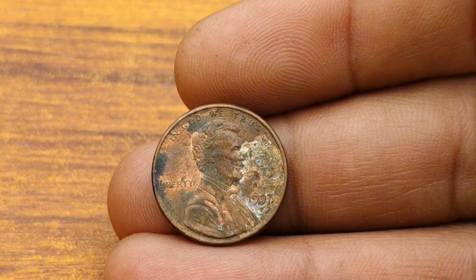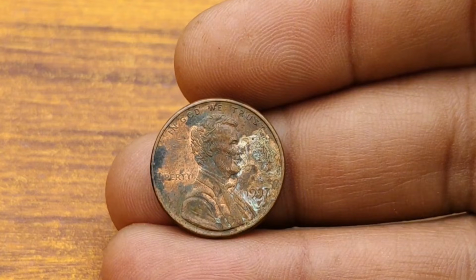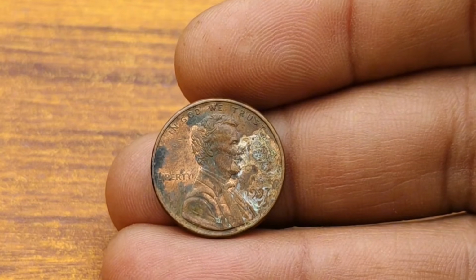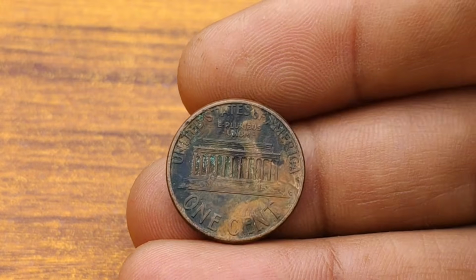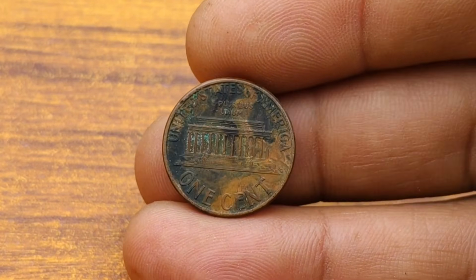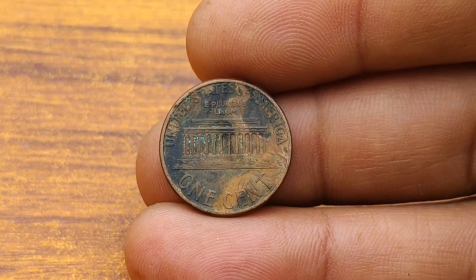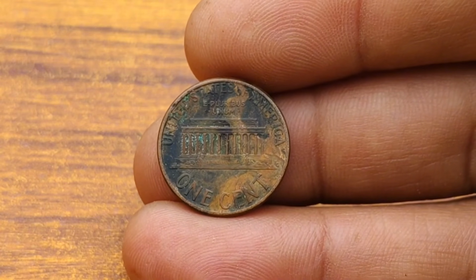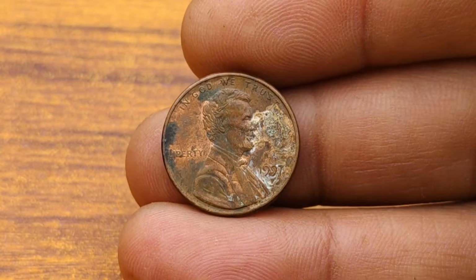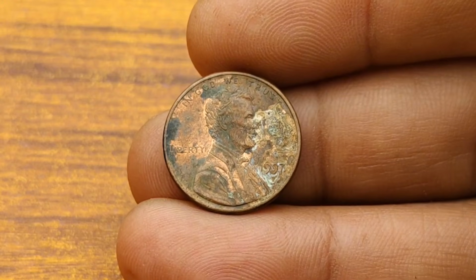Designed by Victor David Brenner, this coin is instantly recognizable. The 1997 version without a mint mark was struck at the Philadelphia Mint, as coins from this mint traditionally lack a mint mark. On the reverse, the Lincoln Memorial design by Frank Gasparro completes the classic look. But what makes this coin so special in the world of collectors? It's not just its age or design, it's the unique coloration and condition that set it apart.